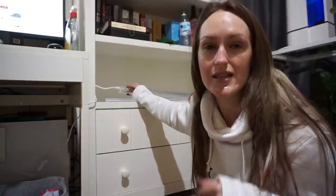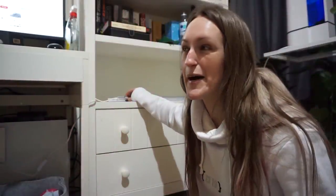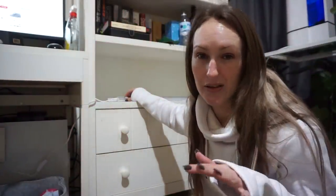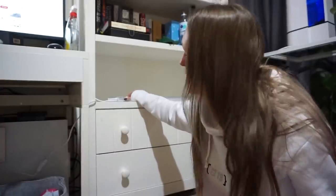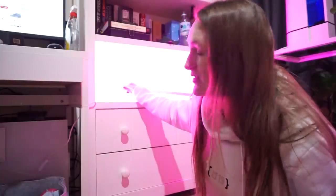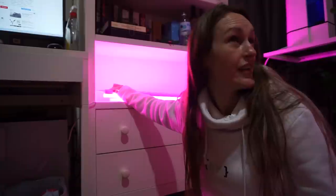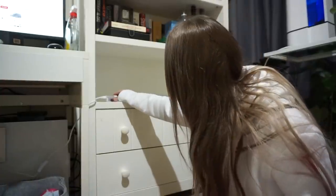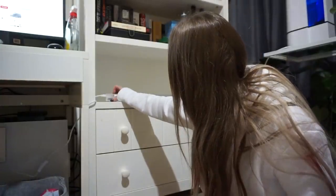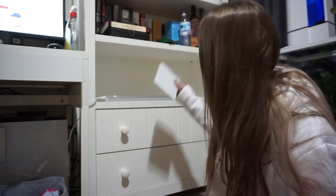I didn't realize that these were this pink color until after I'd ordered them, way after I'd ordered them. They were already on their way. But they're bright, they're super bright. I don't know, it kind of puts a pink hue around my room, and I can see what it's doing to the camera. So look, I think I might just chuck them up and see how they go.